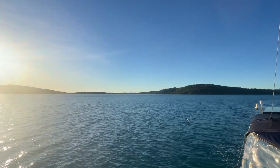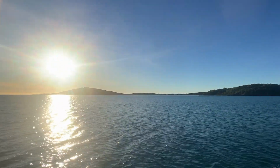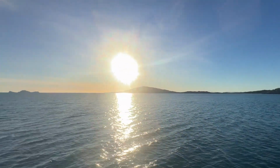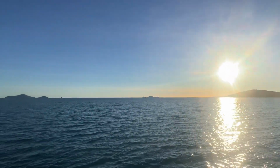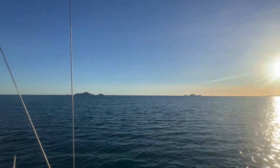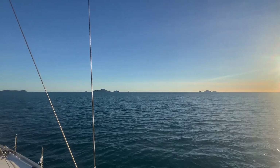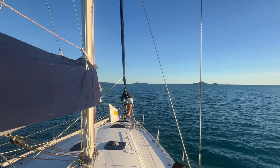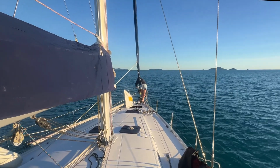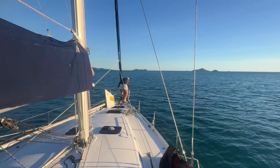So she's a cracker of a morning today. Not a cloud in the sky. No, a few right off in the distance there. Not much breeze, unfortunately, but we're going to make a bit of a move today after a few days there at Woodwark. Precious is just up there hosing off the anchor. We brought up half the bottom with us.